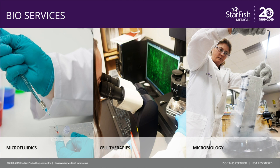In the biotech group, we do a number of different things. We focus on assay method selection and development of specific assays, specifically around infectious disease diagnostics right now, but we do other assays as well. We collaborate with the other folks in the whole StarFish team, working with mechanical engineers and electronics engineers to integrate the device design.